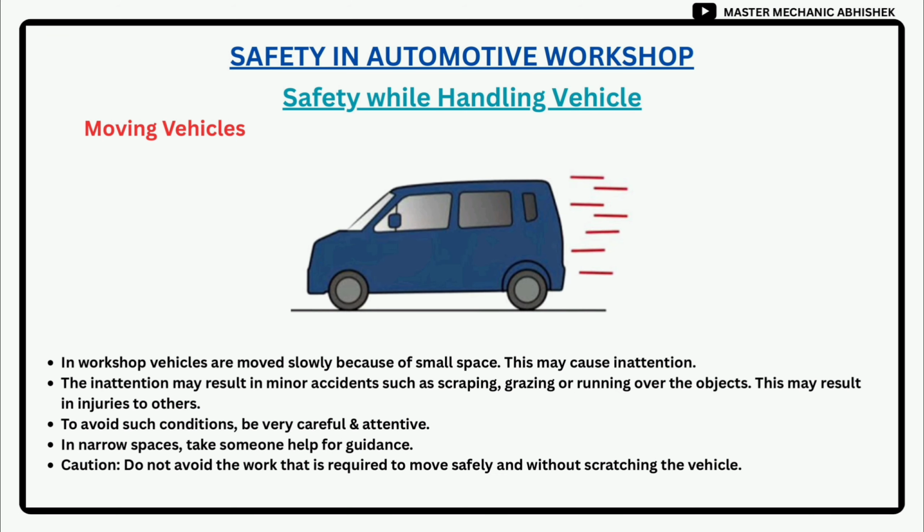Moving vehicles. In the workshop, vehicles are moved slowly because of the small space. This may cause inattention, which may result in minor accidents such as scraping, grazing or running over objects. This may result in injuries to others. To avoid such conditions, be very careful and attentive. In narrow spaces, take someone's help for guidance. Caution: do not avoid the work that is required to move the vehicle safely and without scratching it.